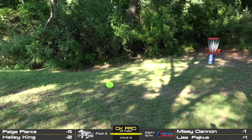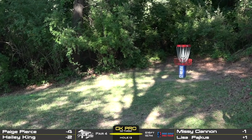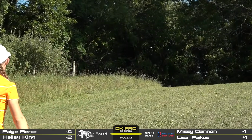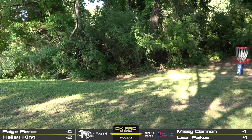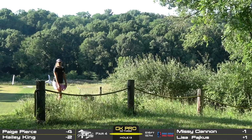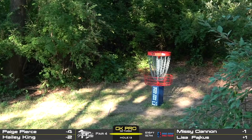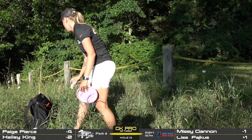This was just a textbook shot, perfectly placed. Slight early release from Paige there. She's inside the circle, but she will find herself in some brush. I'm definitely running this. I thought I had it, and I didn't. It looks so good. It looks so good.